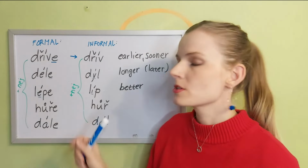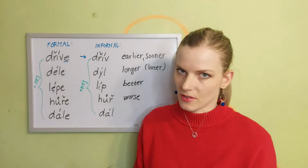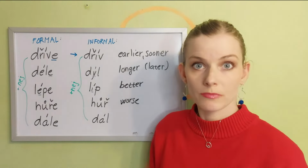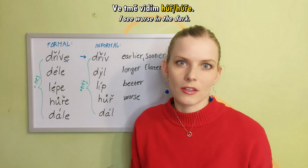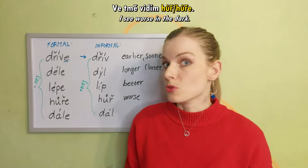Hůře and hůř mean worse. Here we simply got rid of the last vowel, hůř. And we could also have nejhůře, nejhůř, the worst. Ve tmě vidím hůř. I see worse in the dark. Ve tmě vidím hůř. Or ve tmě vidím hůře.